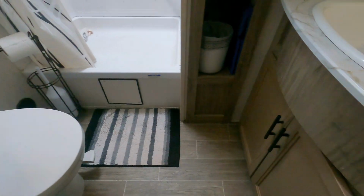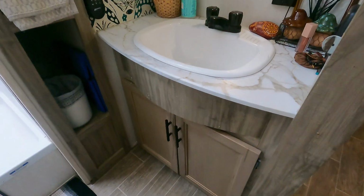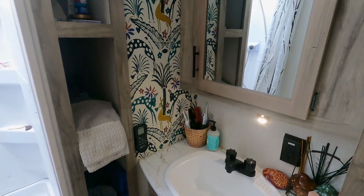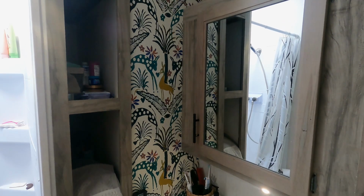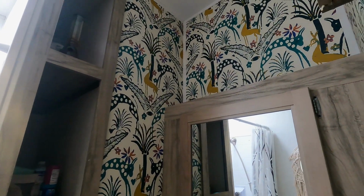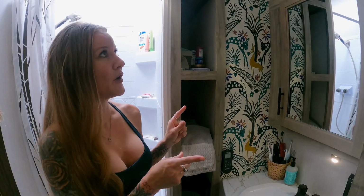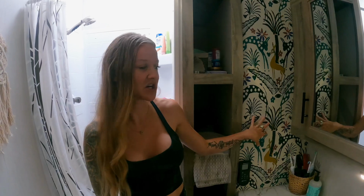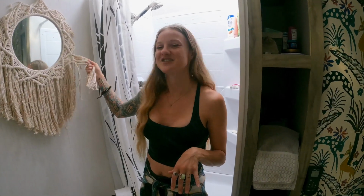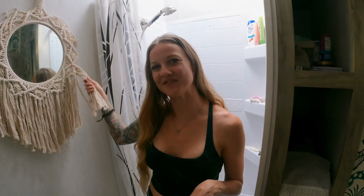So we only have this one bathroom for a family of 4, 1 shower, 1 toilet. We've made it work for 2 years. So we've got all these cubbies over here for storage, as well as a medicine cabinet and under the sink cabinets. So no issues on storage space in the bathroom. We again have just added our own little modification here and found some really fun wallpaper at Target, and then added this little mirror over here that we have secured and velcroed so this doesn't move on travel day either.